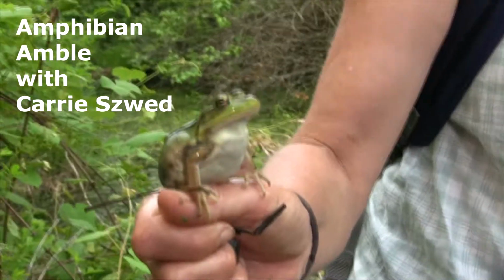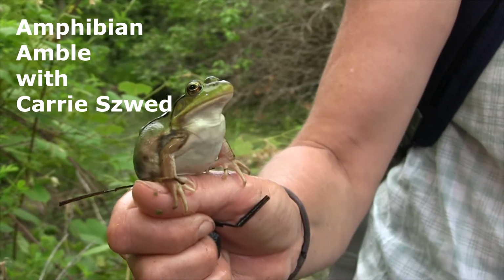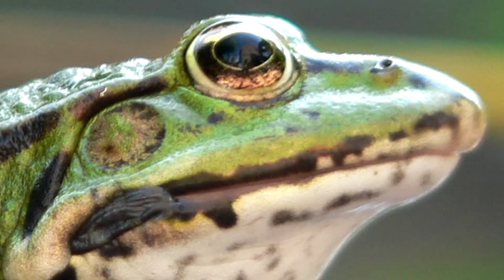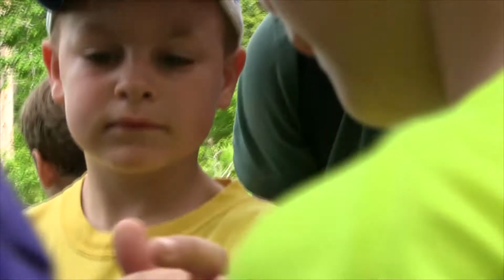She'll jump away. All right, she's ready to take off. Yeah, as soon as I let... So it is a girl. See how her eardrum is about the same size as her eye? And you see the ridges that go down the back? Could I touch that?